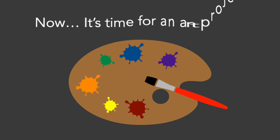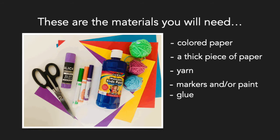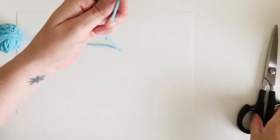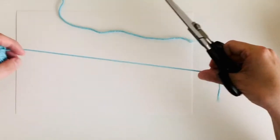Now it's time for an art project. These are the materials you will need: colored paper, a thick piece of paper, yarn, markers and/or paint, glue, and scissors. The first step is to take your scissors and cut several pieces of yarn. Yarn will add texture to our artwork.